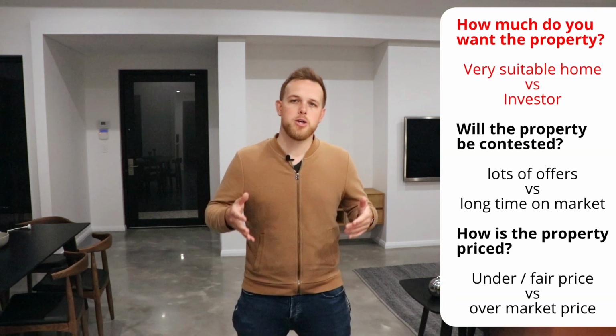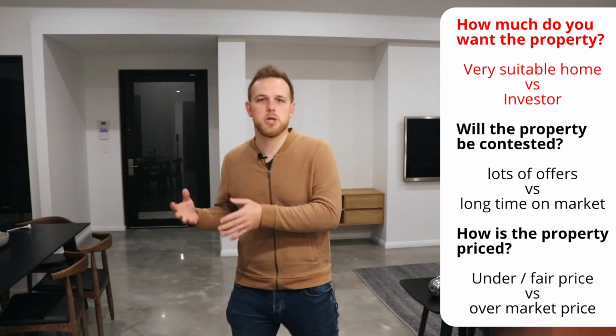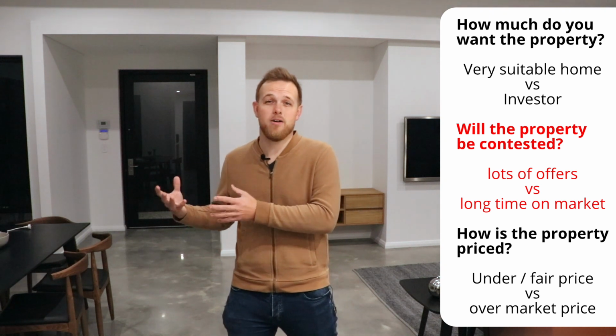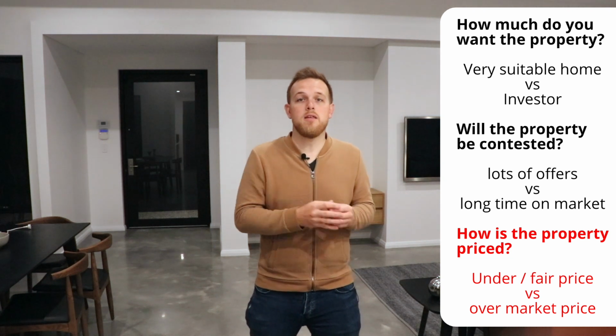Ultimately, this information will put you in the best possible position to get the property and, most importantly, save the most amount of money. Firstly, you need to work out how much you want this property, based on the internal stage of the discovery stage in negotiation, followed by the third party stage of the discovery stage of negotiation: is the property contested, as in is there other offers? And finally, is the property at fair or under price, or is the property over market price? As these characteristics will determine how you should play your cards when placing your initial offer.